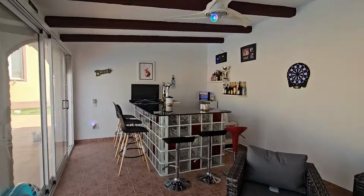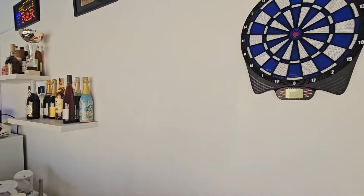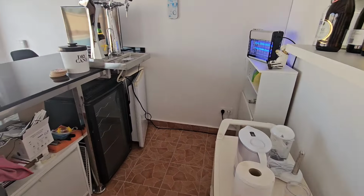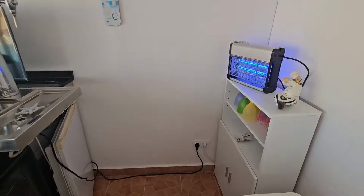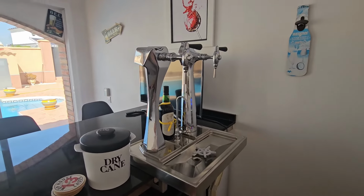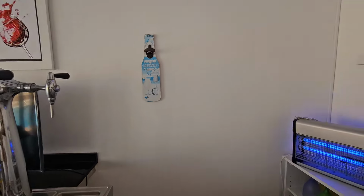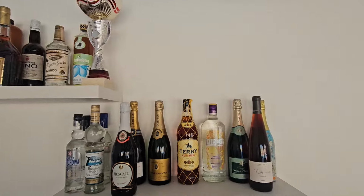I'll just bring you behind the bar now. You have some bar stools here. You have your drinks table. You have your wine cooler and your fridge for your booze. You've got your insect zapper, and across you've got your taps for your draft beer as well. And your bottle opener just there. Your shelves full of spirits. What more could you want?